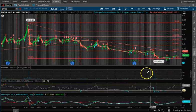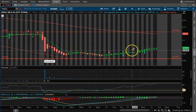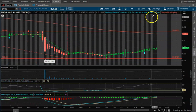Okay, so Zion Oil and Gas has been up since we hit that 4.5 cent mark. We've slowly been coming up and up and up, and basically they haven't said anything. They haven't released any type of statement after their update saying that their well is not commercially viable.